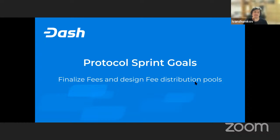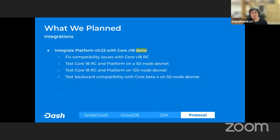Yeah, so this sprint, we continue to work on the fees, and we are busy with the design of fee distribution pools. We'll talk about it a little bit later. So eventually, we accomplished the integration of the platform between ITSO and new Core 18. We did a bunch of fixes, and to prove that everything works, we tested the new release candidate with the platform on our internal devnet.